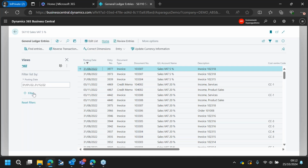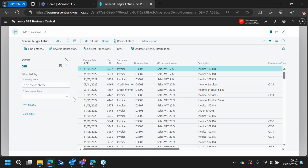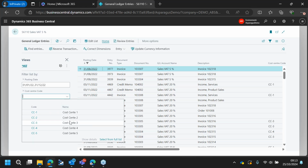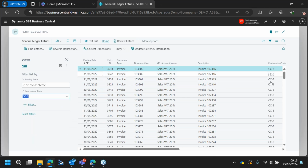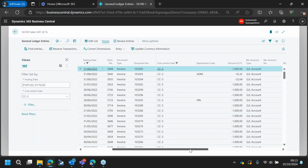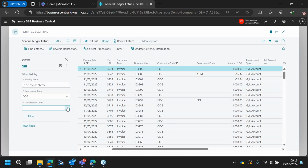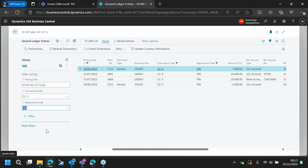From there I can add multiple filters. Let's say I also wanted to filter by my cost center. We're going to select cost center 3, for instance. Once again, it's now filtered down my data, and it's applied a filter so that you can see it there on the cost center code. Next one, just to prove a point, I'm going to select departments. I'm going to select finance, and it's going to filter it down further.